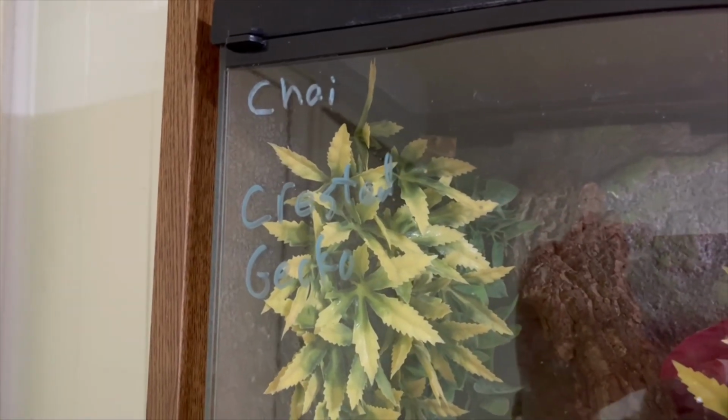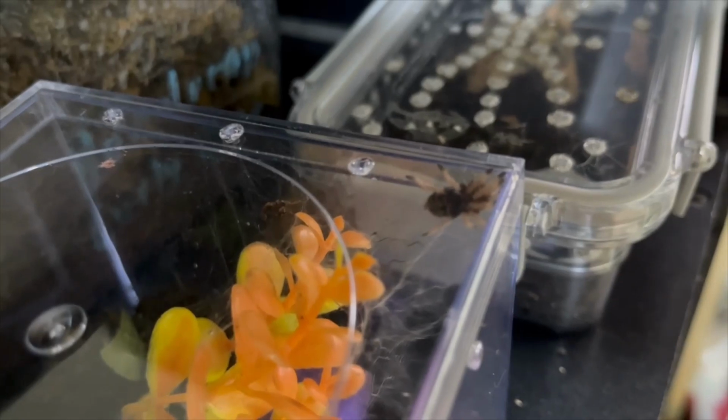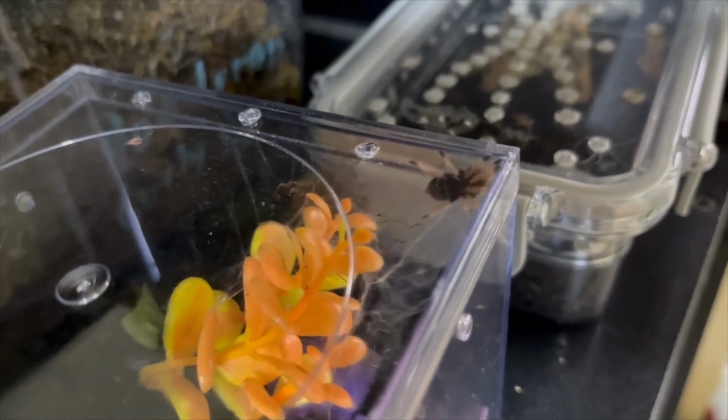And here's Sally, a little tortoise, just a baby right now. Only about maybe 3 inches long. Gonna get a lot bigger. I cannot remember the name of the turtle. She's burrowing right now and hiding. And this is Elsa. She's a green bottle blue tarantula. She's right there. She's just itty bitty. Not even like a half an inch.